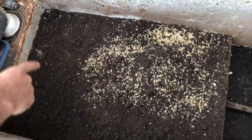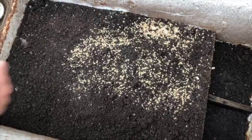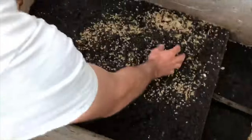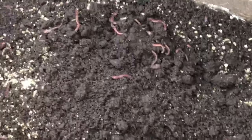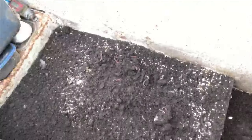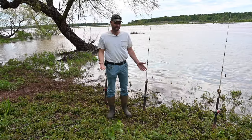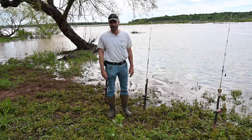They're not as long as a night crawler, but they're real fishy worms. They'll definitely catch catfish if there's any around. And I feed them about once a week with chicken crumbles. It's basically chicken feed. You can get a 50-pound bag at a feed store for $7, $8. And if you think about it, you can hardly buy two containers of night crawlers at the bait shop for that much money. So it's pretty economical.